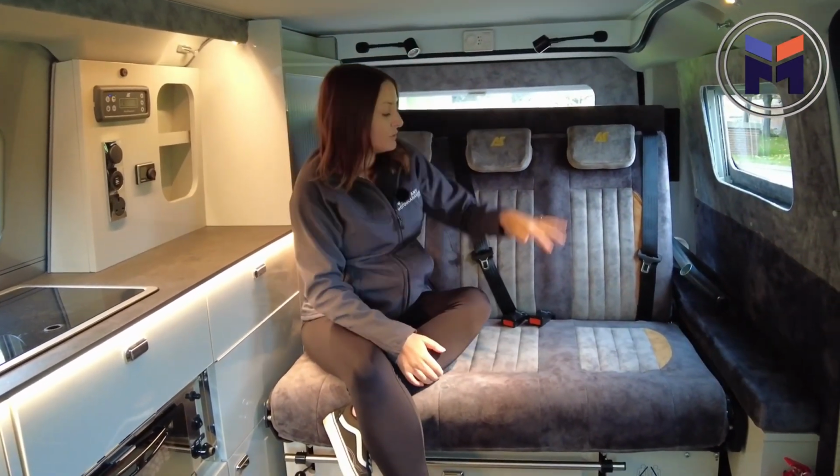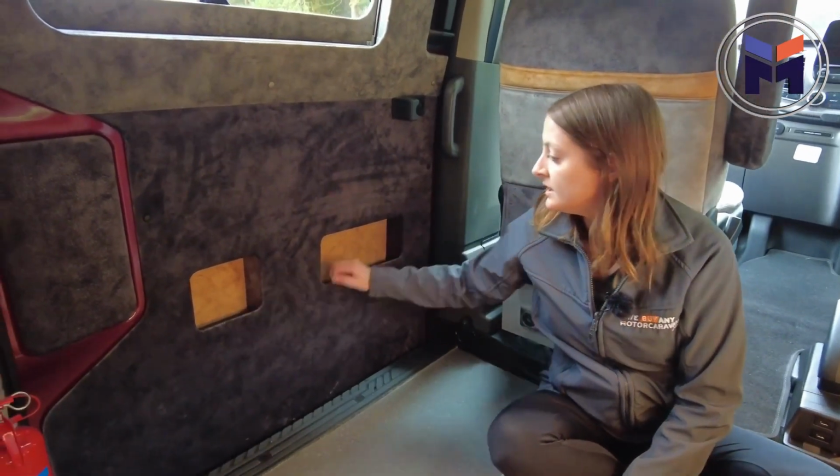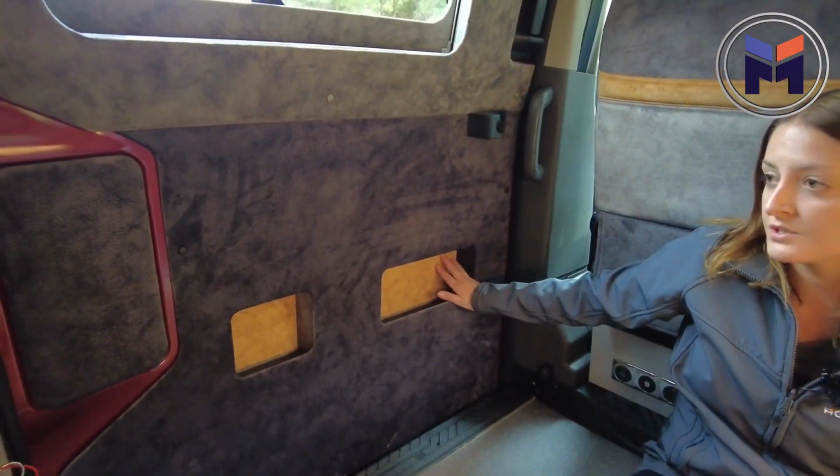I think general first impressions are pretty good. With AUTOSLEEPER, you know you're going to get great finishing touches. I don't know if you can see in these side pockets, the suede is actually inside them as well, which I think is a really nice touch, which kind of brings me onto the upholstery.